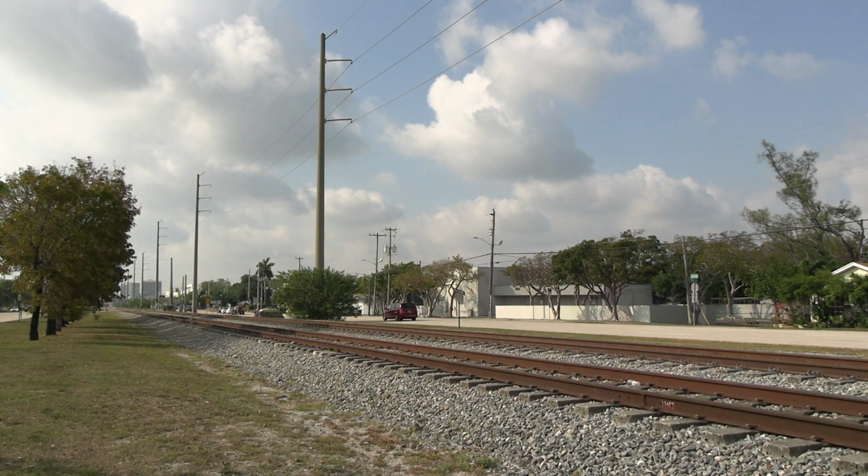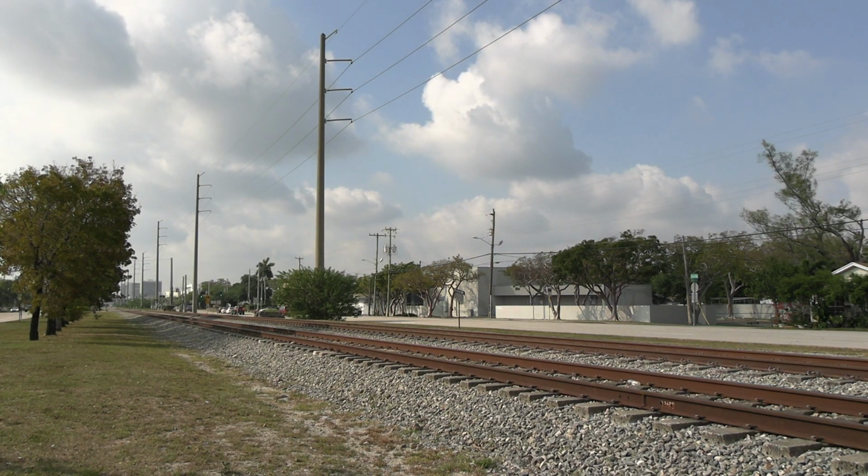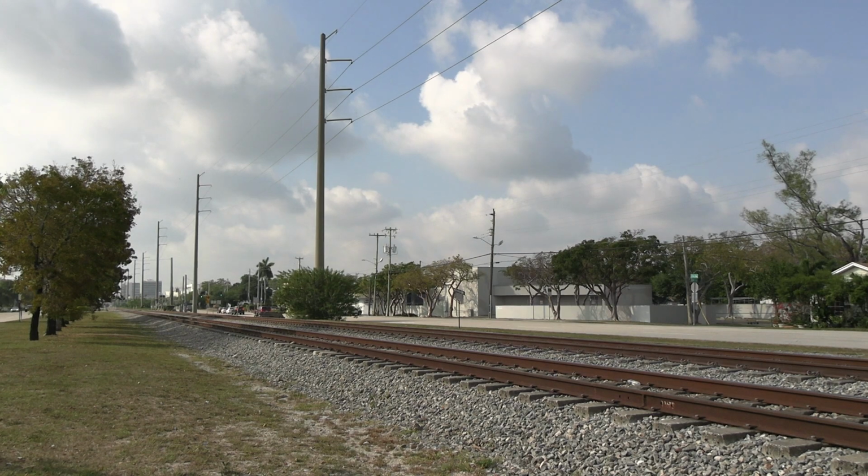Here, we catch the northbound once again on the other side of Aventura Station after it stopped for a few minutes with PTC issues.